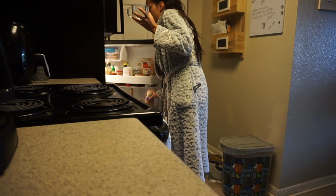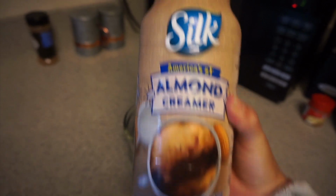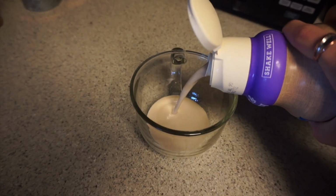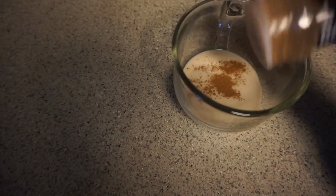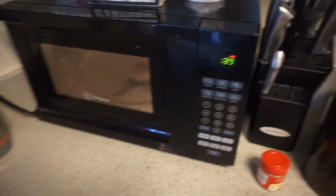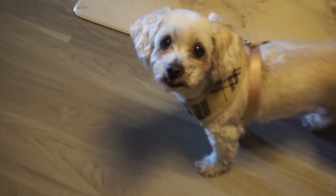Now it is coffee time. This is my favorite coffee creamer, the Silk Almond Milk Creamer. I usually get the sweet and creamy one, but honestly, I've tried every single one from them and they're so good. I love my coffee with a good amount of cinnamon, and I like to heat up my creamer first for 40 seconds. That way my coffee is super hot and enjoyable. I also like to admire my dog in the morning. Since Alex normally sleeps in, Choka is my morning buddy, and he just makes my morning so much better.